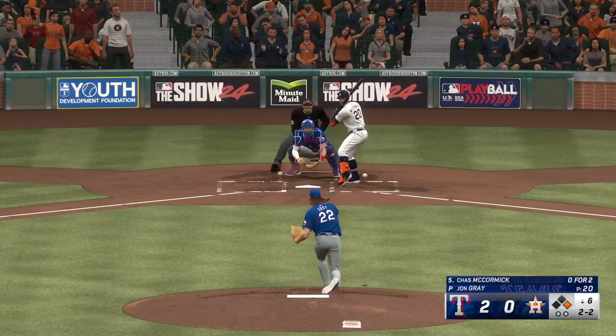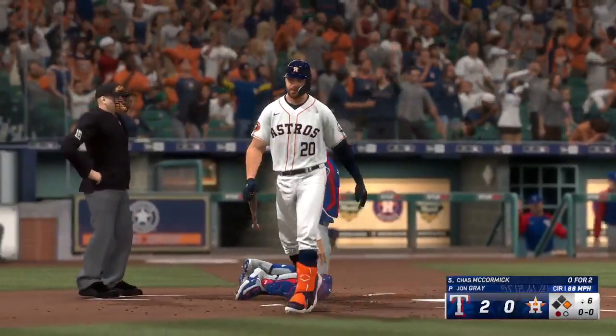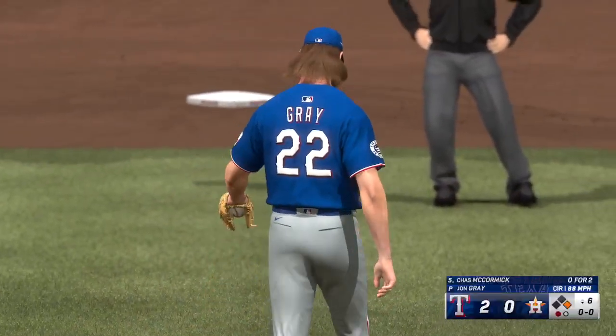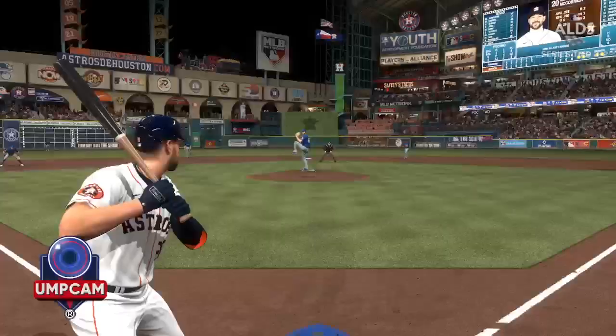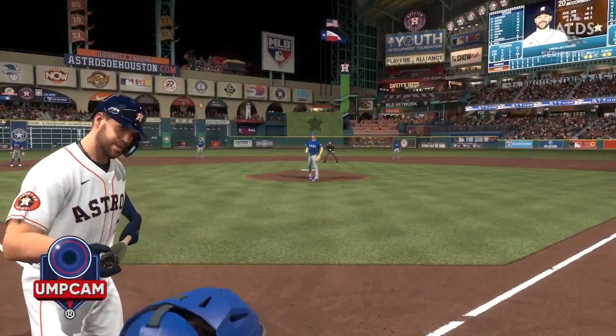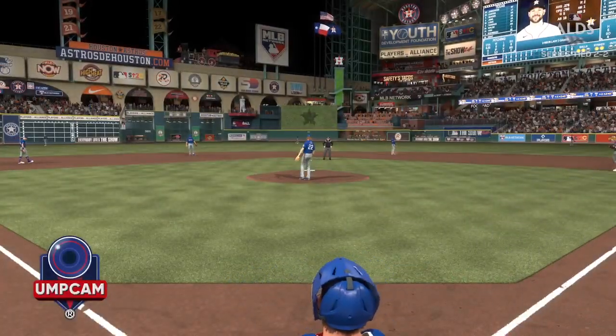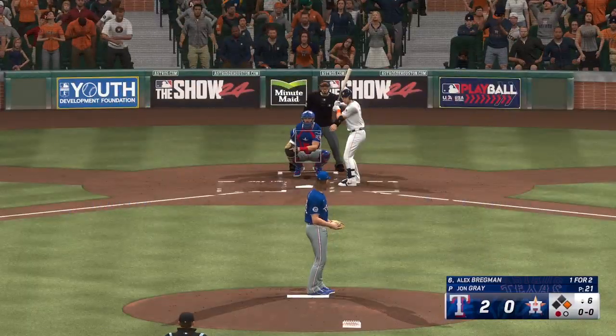The pitch. Got him! And now one away. Well, he throws him with the changeup right there, and I think he was so geared up for fastball once he recognized that it was off speed, he just wasn't able to make an adjustment. So a really good strikeout, and pitcher just won the battle. Now it's Alex Bregman.